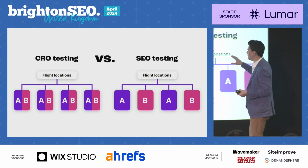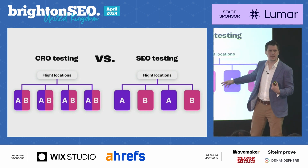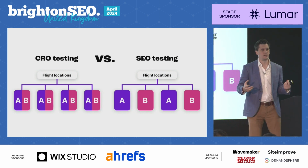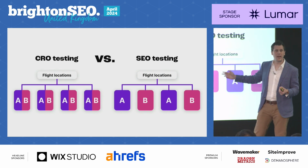So the way it works when you run an SEO test, like the kind that I'm talking about, is you run on a site section, so a group of similar pages, and some of the pages are in one group, one bucket, and some of the pages are in the other bucket.